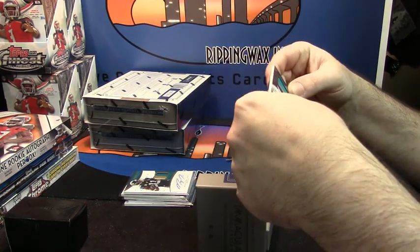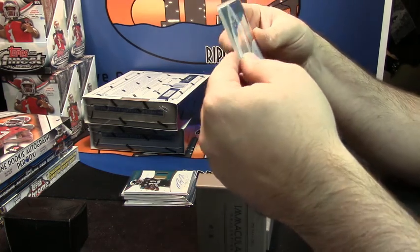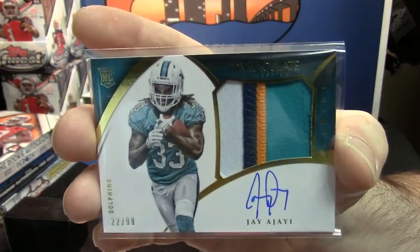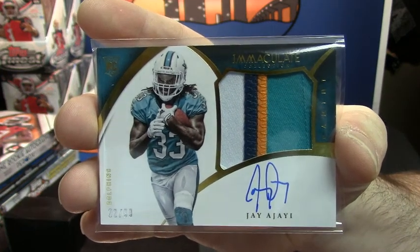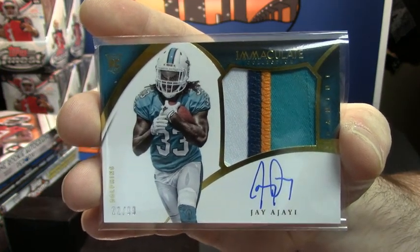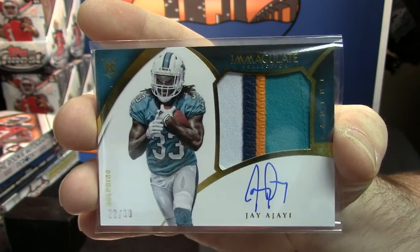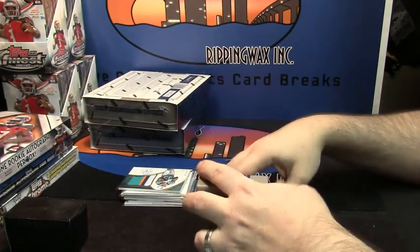And 22 out of 99. 1, 2, 3, 4 color RPA for Jay Ajayi, who is actually playing very well for the Dolphins. He was injured early in the season, but since he has been back, he has been playing very well. So that's a name that you will probably be hearing more of in the future.